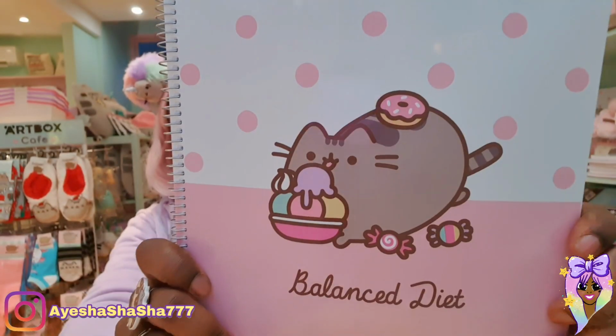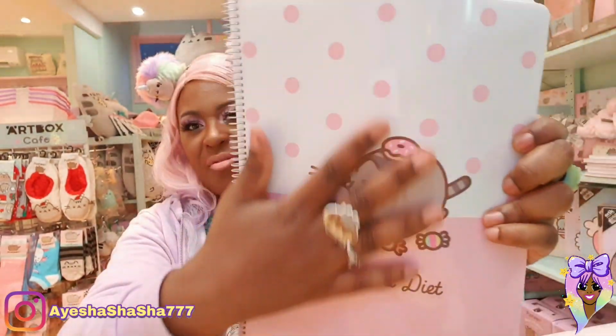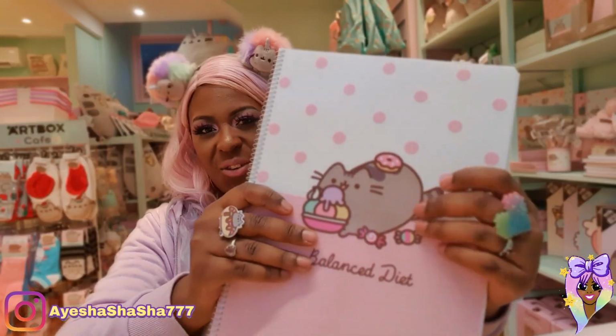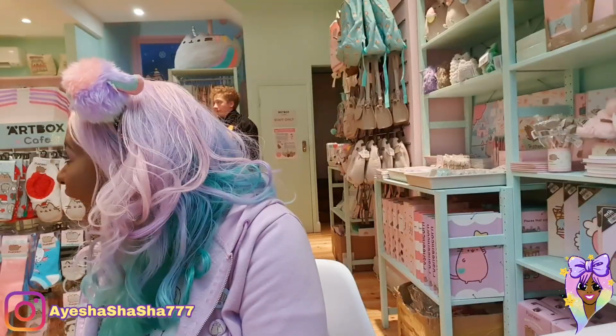And this one here's got just plain lined paper in it, but I really like the feel of the actual material, the sort of plasticky, vinyl-y feel. I really do like that.